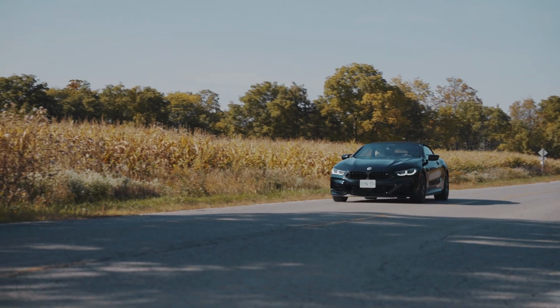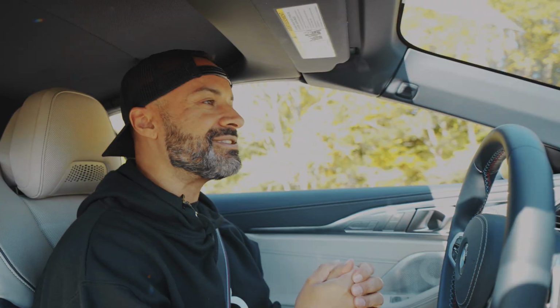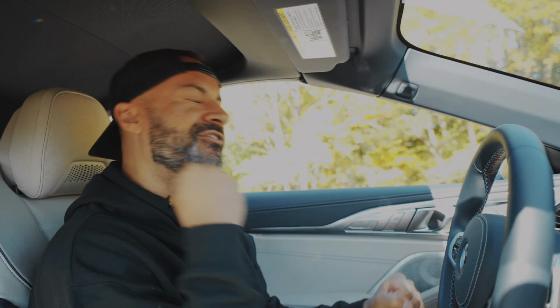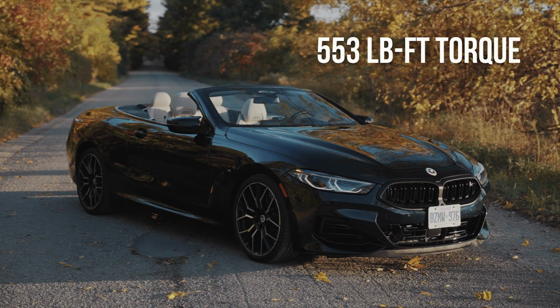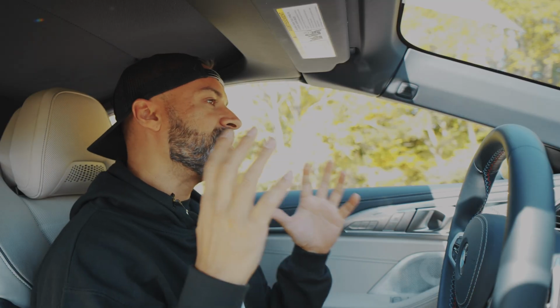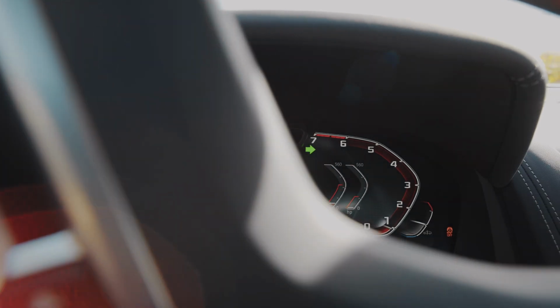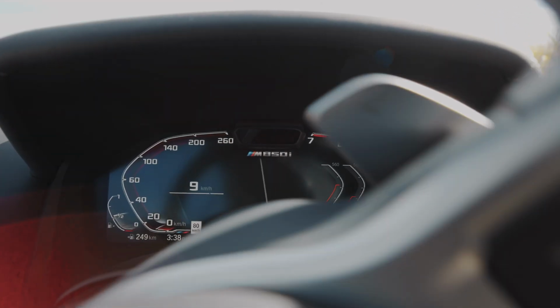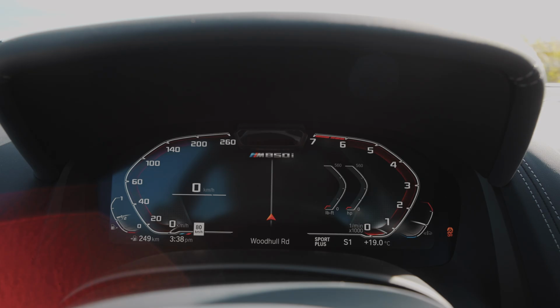In the 2023 BMW M850i with a monstrous V8 that we've always loved, the 4.4 liter twin turbo that makes 523 horsepower and 553 pound-feet of torque. Now this thing weighs 4,700 pounds, but with this motor and all-wheel drive, it propels it to 60 in 3.7 seconds. If you bought the M8, you can propel yourself with 617 horsepower to 60 in 3 seconds. 3.7 seconds is monstrous. When I look at this thing and I sit inside, there's no way my brain is telling me this thing does 60 in 3.7 seconds.